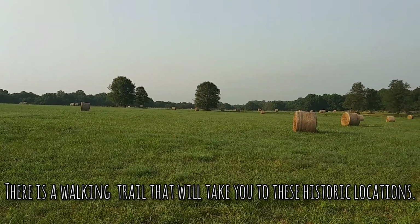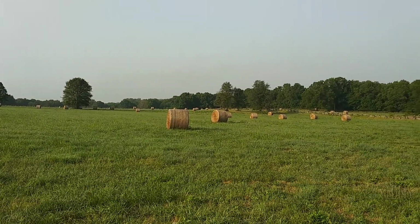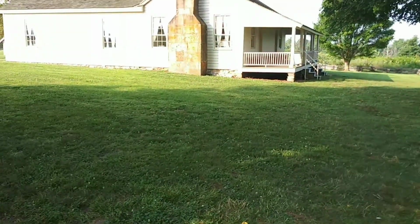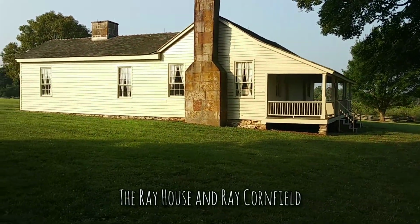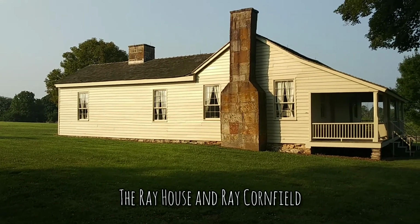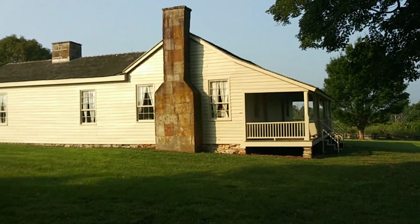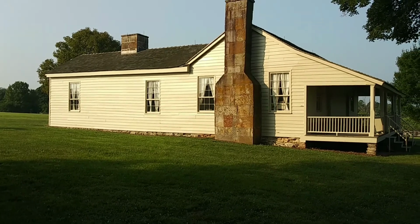Today we will get to see several Union and Confederate battery positions, the headquarters of General Sterling Price, the Ray House, Bloody Hill, locations of some of the heaviest fighting that took place, locations of a mass Union grave, and the spot where General Nathaniel Lyon was ultimately killed. Please know that there is so much more to see and explore than just these specific locations on the battlefield.